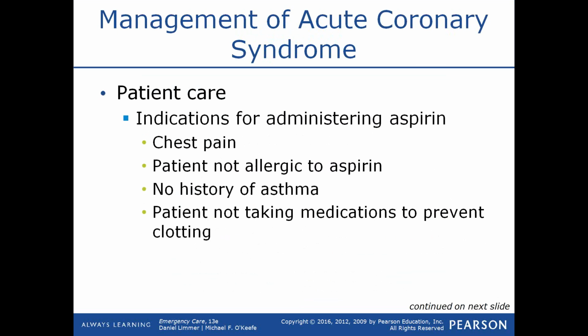The reason for that is that people in their 30s and 40s who have asthma may develop a condition called aspirin-induced asthma. So if they have asthma and you give them aspirin, it may precipitate an asthma attack, a really bad asthma attack. So if the patient is wheezing or has a history of asthma, they're really not a candidate for aspirin.